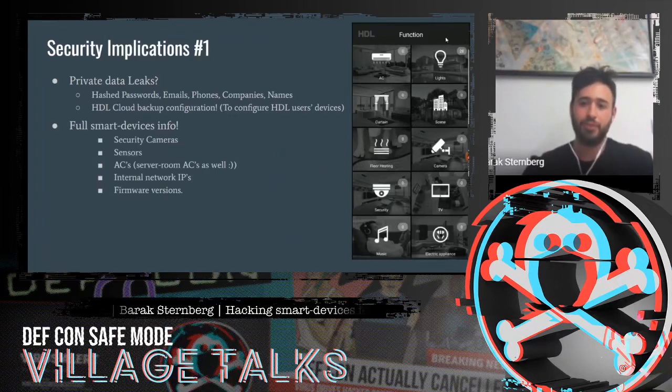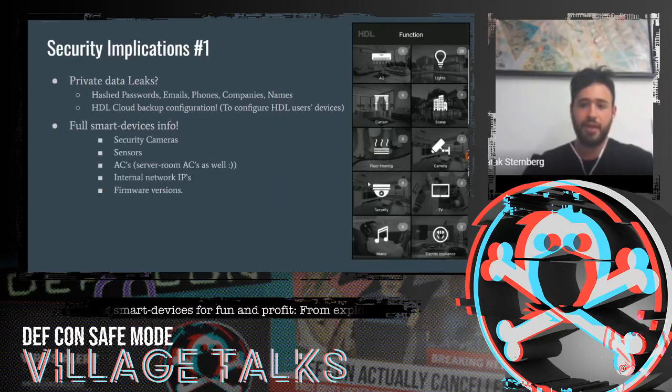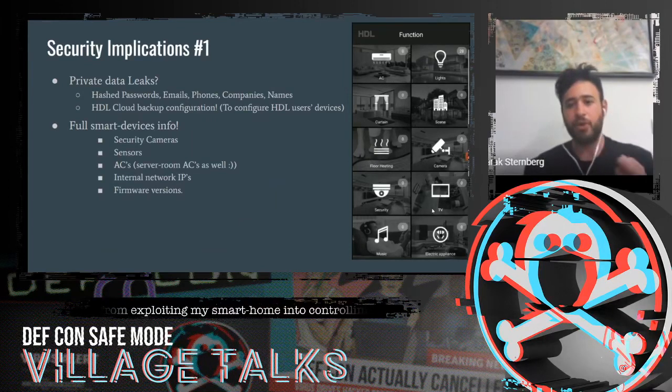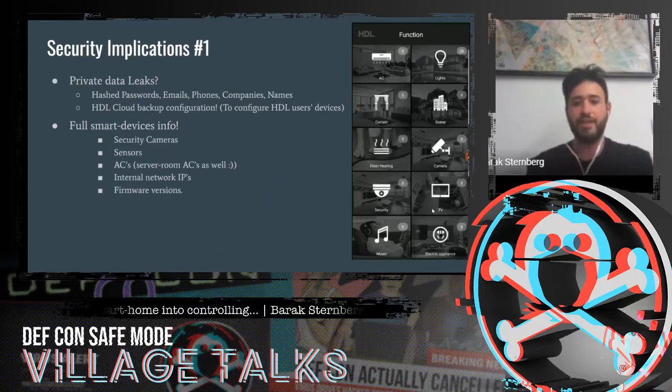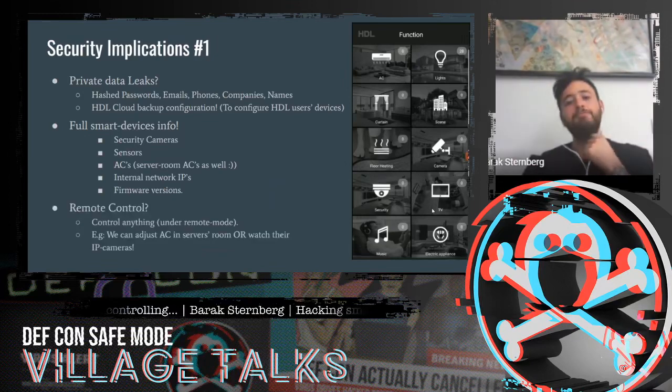And the full smart devices info is amazing. What you can observe here is exactly from the app. You can see that this app can control cameras, TVs, security sensors, and air conditioners, also in server rooms. Internal network IPs can be exposed using the systems as well, and firmware versions. Internal network IPs are written inside the configuration, some of them, and you can use them to see where the HDL devices are. Very cool.